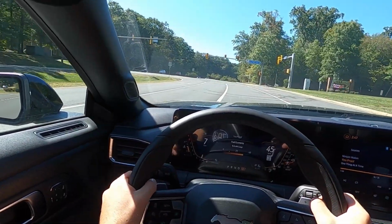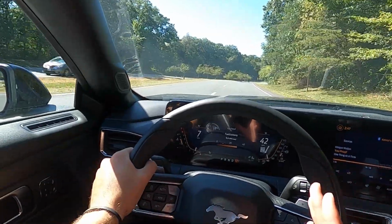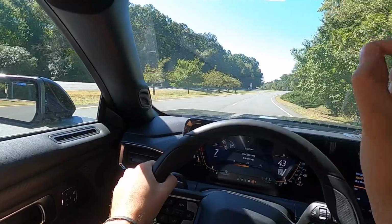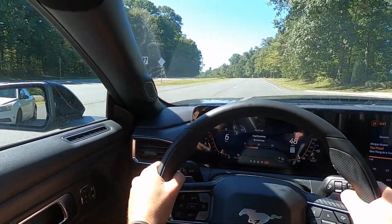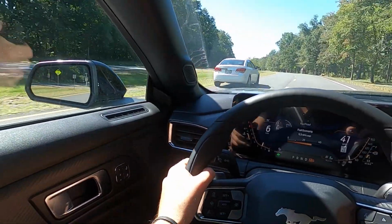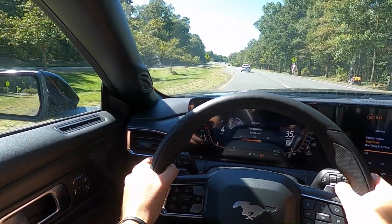And back into the review part of things, it drives very well, it handles very well, it sounds amazing. I love the induction noise that you can hear when you're just getting on it, and you can really hear the induction noise at about 3,500, 4,000 RPM. I'm going to try to catch that on video here again. I'm going to let that guy go by, and then we'll do a little something here. Go down into this gear.